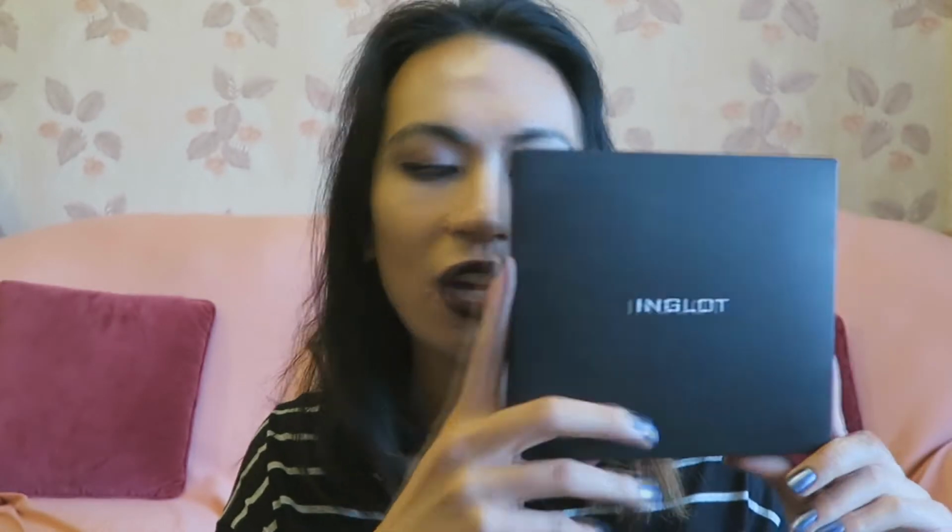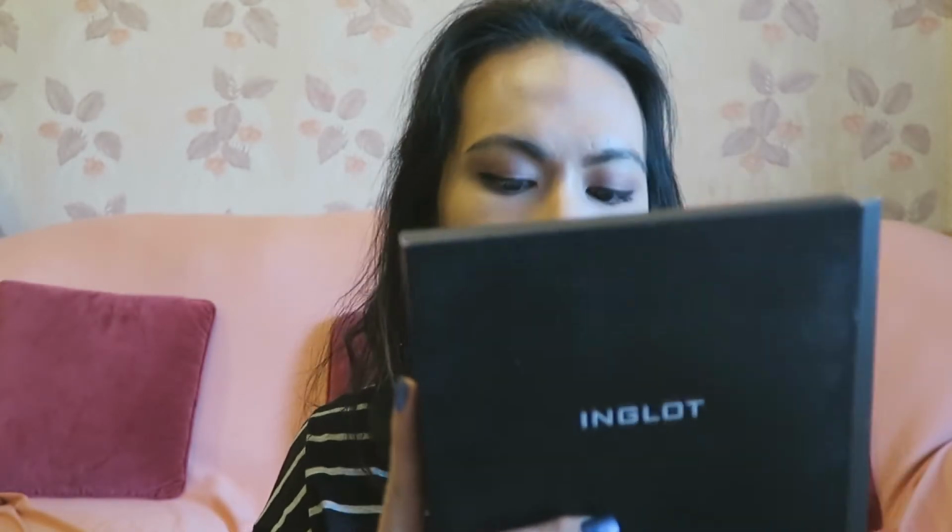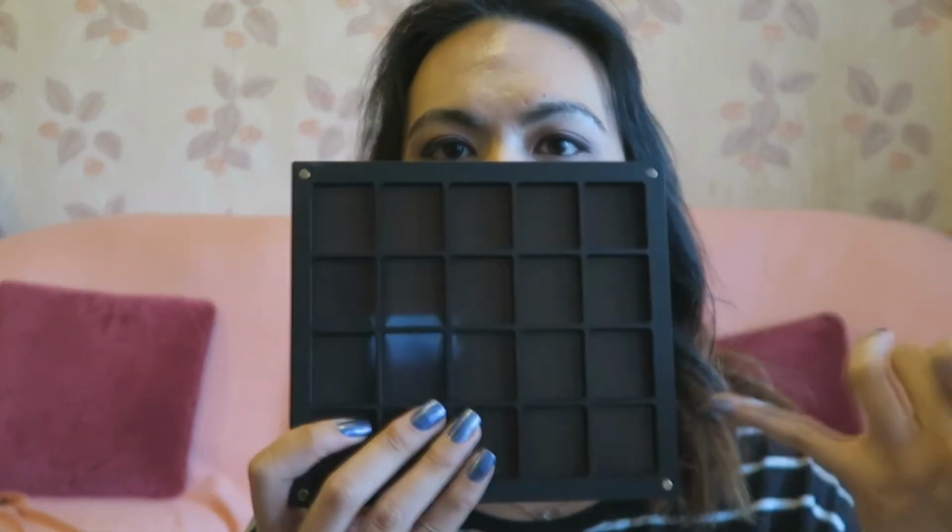The first one that I have here in my hand is the Inglot 20 Square Freedom System palette. It's just an empty palette where you can put your eyeshadows or concealer or lipsticks in. So I just got that for my eyeshadows. Then I got one of the Freedom System eyeshadows in matte number 309, and it's just a really nice cream color, as you can see. Just a nice cream color so that you can put it all over your eyelid as your base color.